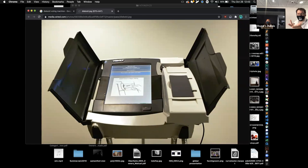Early Diebold machines ran a commercial operating system. They ran Windows CE, so they ran the same operating system that you would use for your smartphone or whatever. And so the idea was maybe somebody could break into it. Maybe somebody could change the software. Maybe somebody could inject malware. So the security issue is a clear and present concern with these machines.